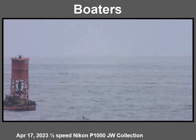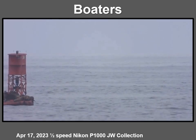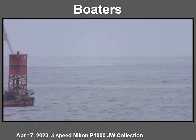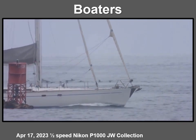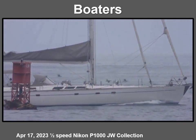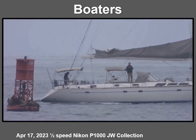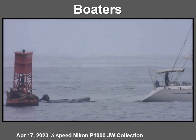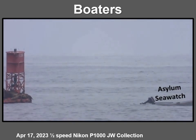If you were a boater, this is at half speed, zipping along with all your high-tech navigation equipment, where are you heading? Where are the birds passing you by heading? Most actually are heading to tundra lakes. That's where Pacific loons are going, far, far away. Of course, you need to be looking in the right direction to see those speedsters.